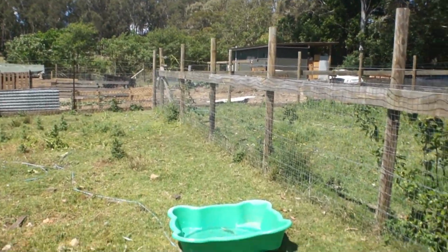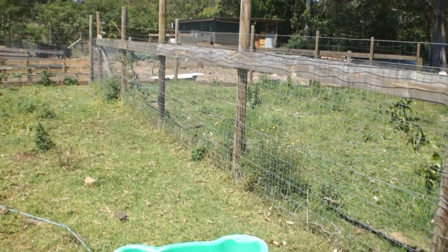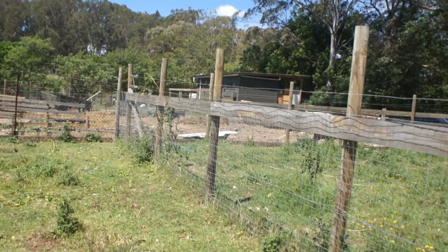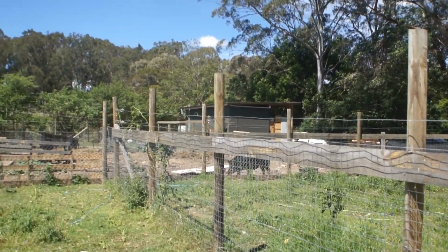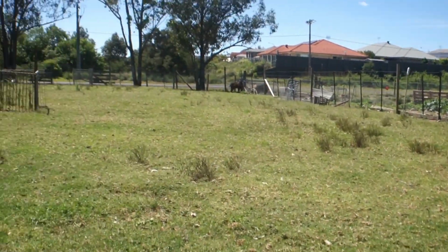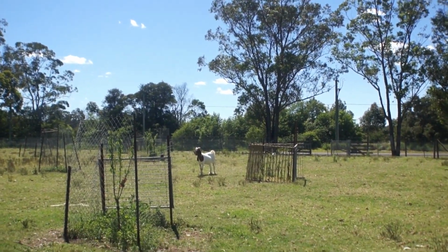And look at them. They destroyed everything on this side of the fence. They'd rather eat your vines and all the things you want before they'll even eat the grass. That's the way they run. Anyway, that's a few of the animals. They've got a big weather over there.